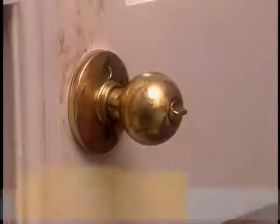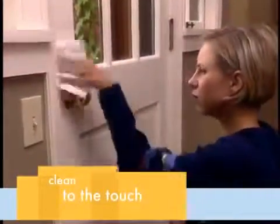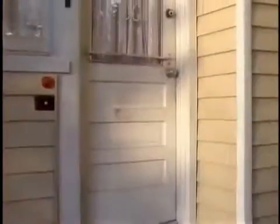Clean to the touch is a strong, positive impression. Don't overlook doorknobs, handles, and railings. And if something can't be cleaned, it should be painted, patched, or replaced.